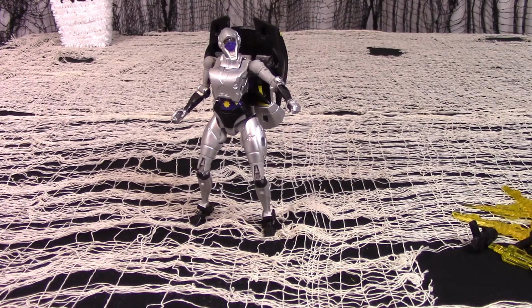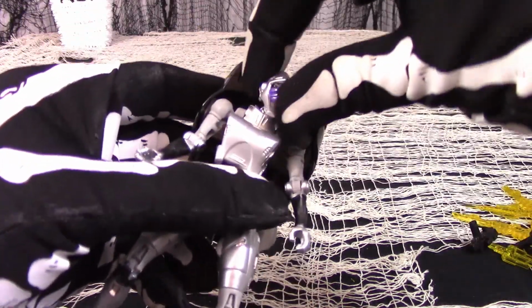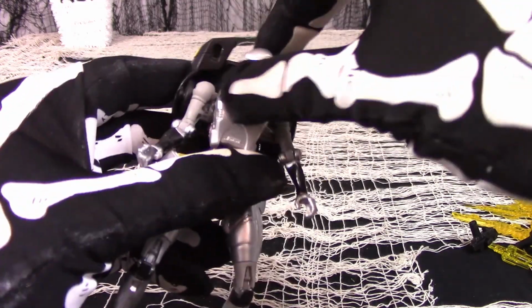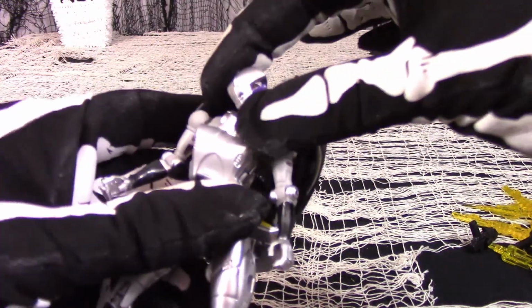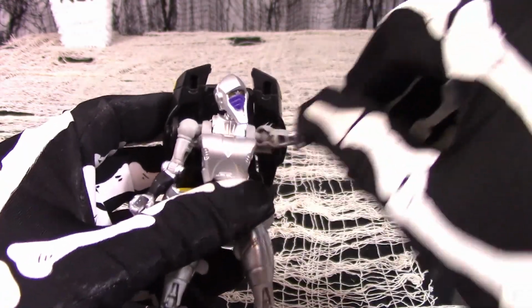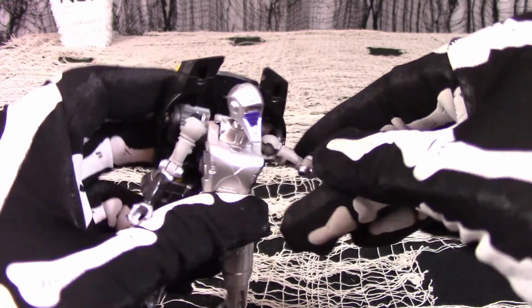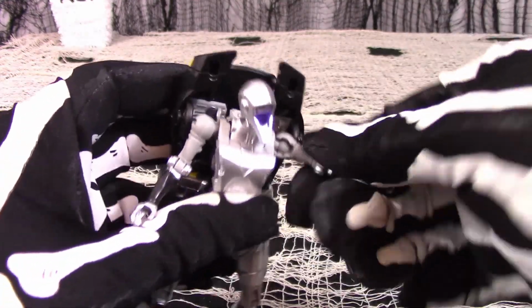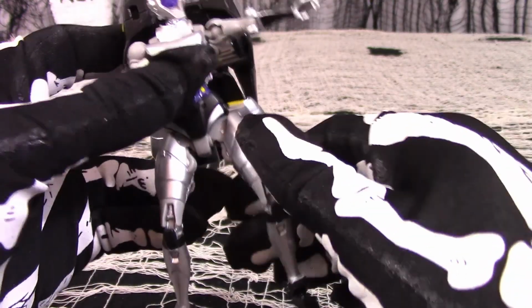It shares the same strengths and weaknesses as Generations Arcee, as well as the same level of articulation, with a ball-socketed head that will rotate 360 degrees if you don't want to risk snapping it. There are ball-socketed shoulders. The figure bends at the elbow. There is a bicep swivel. There is no waist articulation.